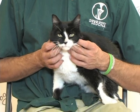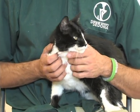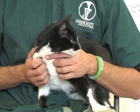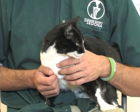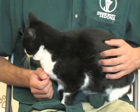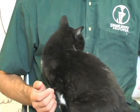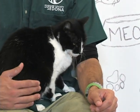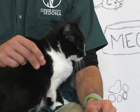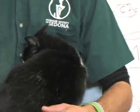This is Haley. She is a 3-year-old domestic short hair. She's very affectionate, loves people, loves being around anybody she meets. She likes to jump up and talk to you and get some attention. She also loves to play with her toy mice and pipe cleaners. She loves everybody she's met.